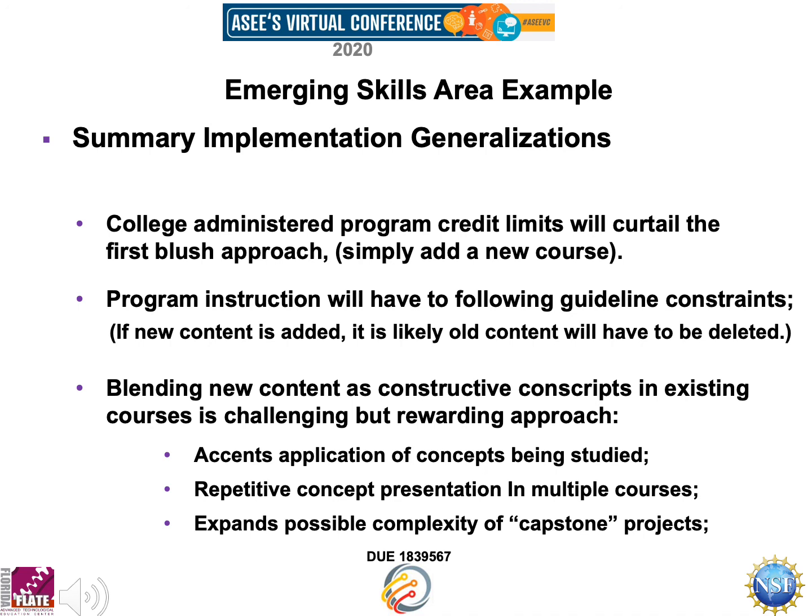College credit limits curtail the first plus approach: simply add a new course. Instruction has to follow program constraints. If new content is added, it's likely old content will have to be deleted. Blending new content as constructive conscripts in existing courses is a challenging but rewarding approach. It accents applications of concepts being studied. It provides repetitive concept presentation in multiple courses, and it expands possible complexity of capstone projects.